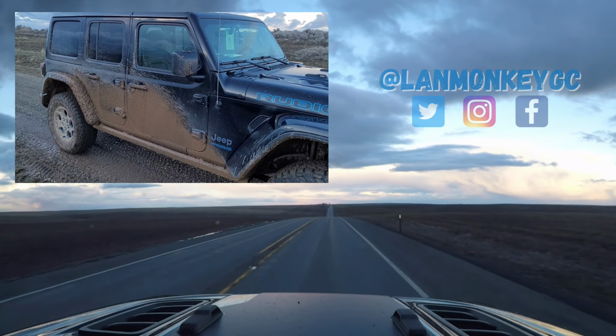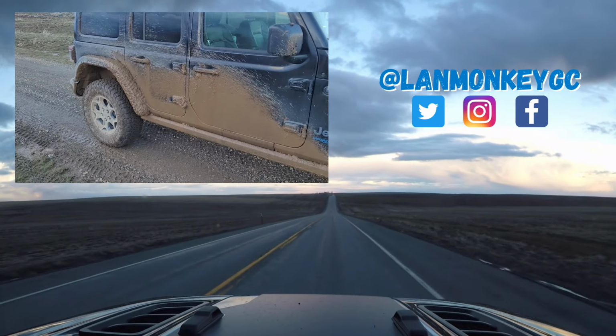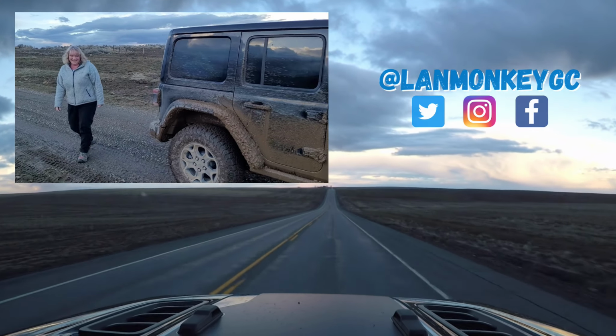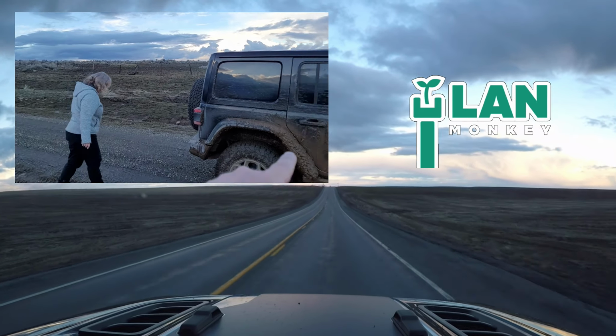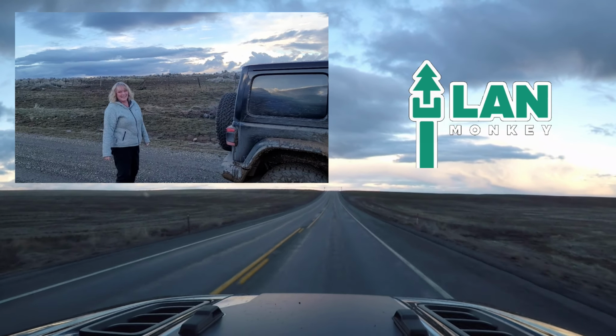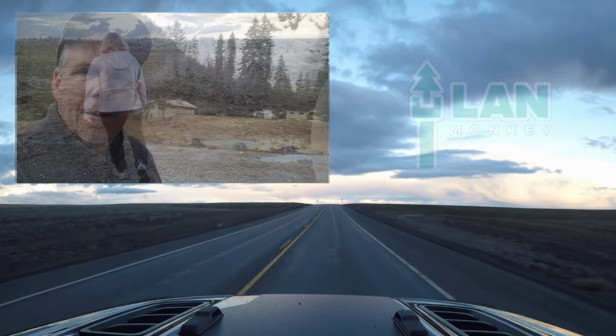I think you made the Jeep dirty. You gonna clean it? Did you do that? Was that you? You better find a cache now to make up for it.